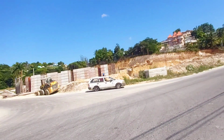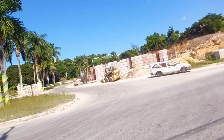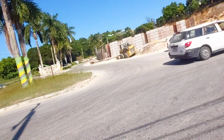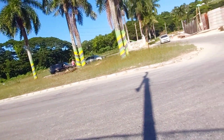How it looks from afar. See the Westgate Hills sign there. I did a drive-through of Westgate Hills probably last year. I think it was about last year. I'm going to try and cross when these vehicles pass. No vehicle is coming now.